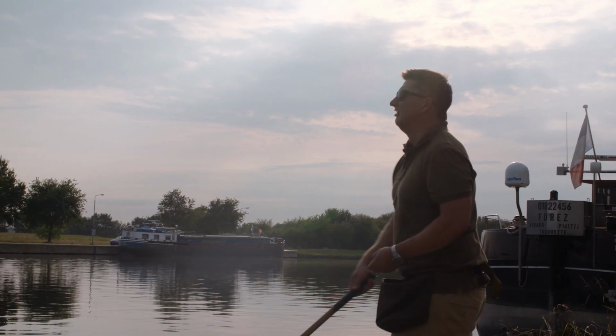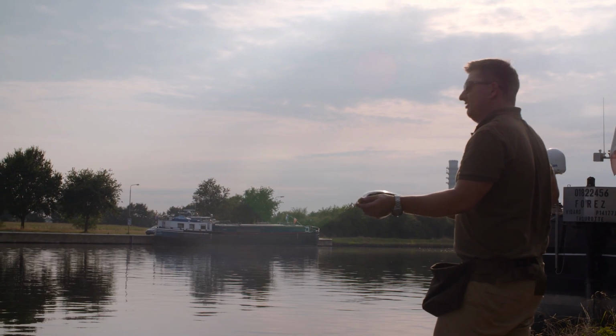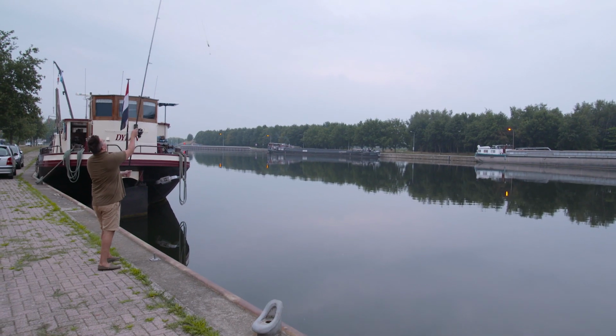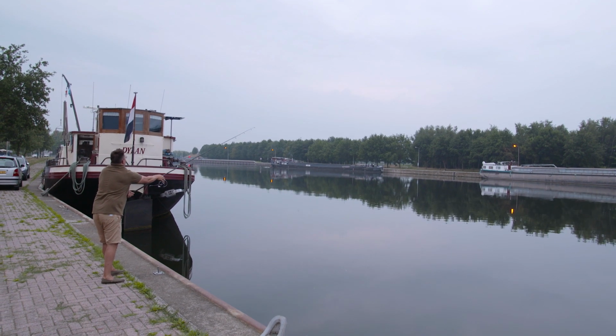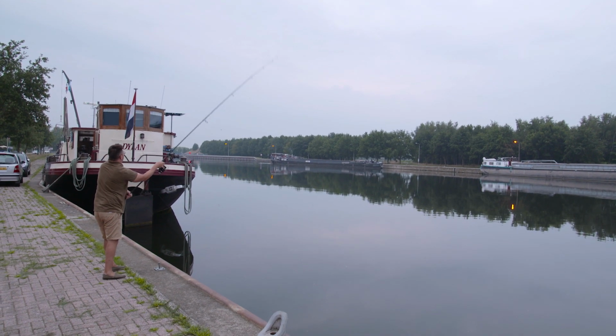And then the following morning, wound the rod in because I'd seen fish to the left of the area rather than the right. Wound the right rod in, put it out amongst the fish again, a few baits over the top, and it went almost straight away.